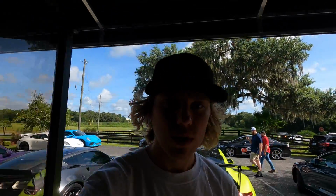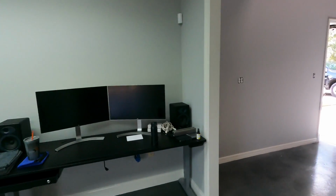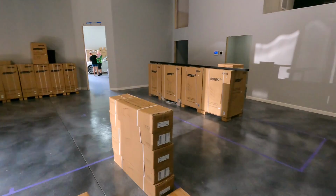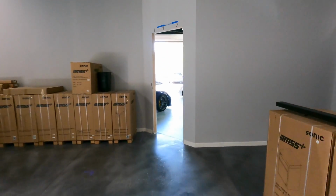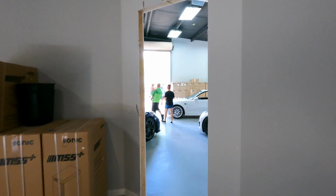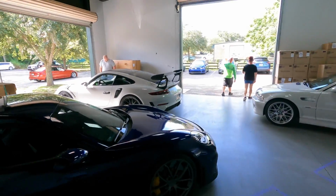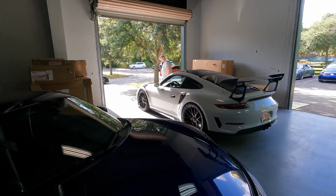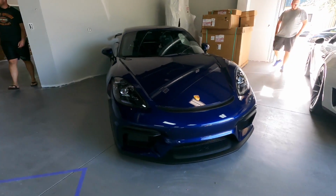Let's go check out what's inside. New office space, looks sick. Then we come in here, we got quite the collection. E46, Tesla, GT4.2, GT3. Two of my favorite cars in one place.